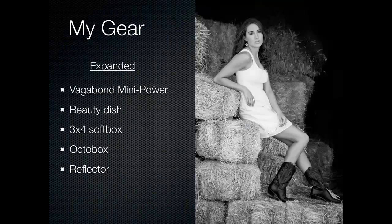Other gear that I like to use, obviously having the Alien Bees, I power it by a Vagabond Mini power pack, which is awesome. I just tape it on my light stand, so nothing fancy there. I do like to shoot with a beauty dish. Sometimes I shoot with a 3x4 softbox from Larson, which Larson's no longer. But you can find softboxes from Alien Bees, they make them. And I have an octobox that I use from Alien Bees, and again, a reflector.